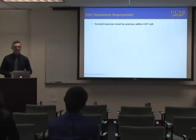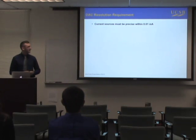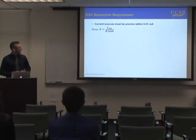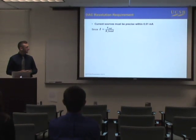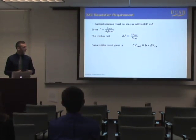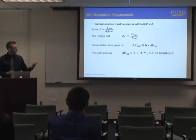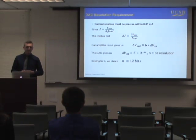So the next step was selecting the proper digital analog converter. We wanted the current sources to be precise within 0.01 milliamps. And to do so, we had to do some math here. We know that the current, via Ohm's law, is just voltage over resistance. And so the change in current is the change in voltage over the resistance. Just using the amplifier circuit equation shown and the equation for DAC resolution, I obtained that the DAC has to be at least 12 bits of resolution.